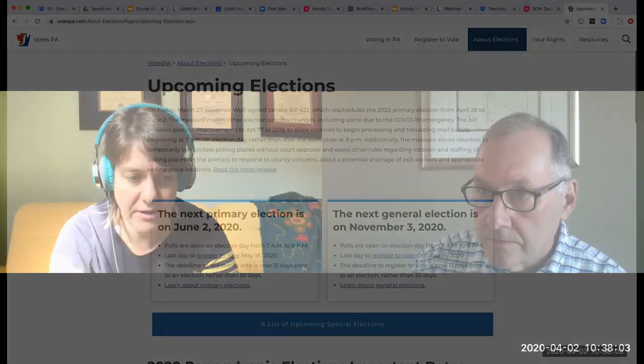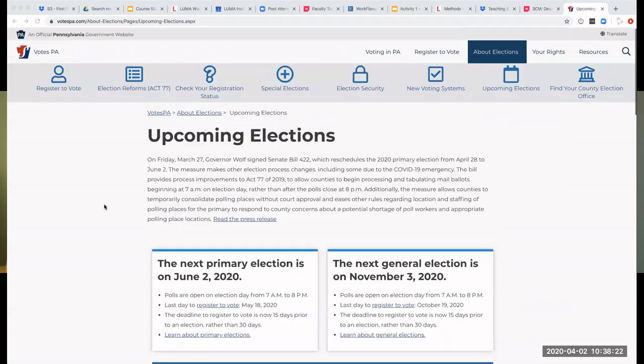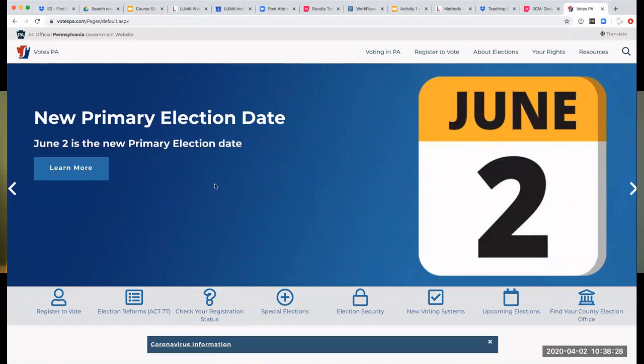Also, as a reminder for everyone, we are on votespa.com. So I'm going to circle that. It's up here. That is the website that you should use. The first piece of information you see when you get to the homepage is that the primary date has moved to June 2nd. Important reminder: that also includes a delay of the deadline for registering to vote, as well as getting your vote by mail ballot in. Is that right, Sam? That's correct.